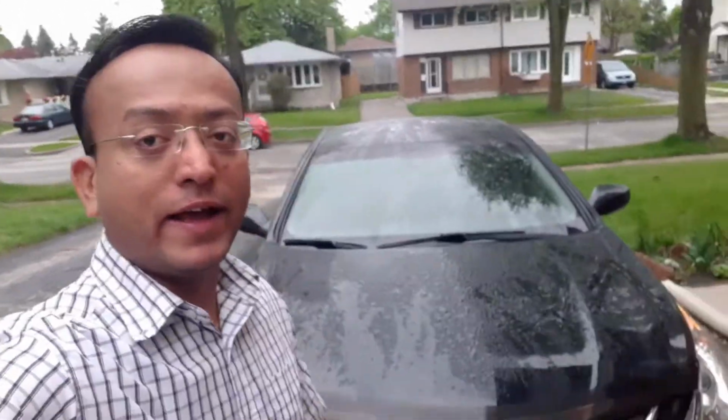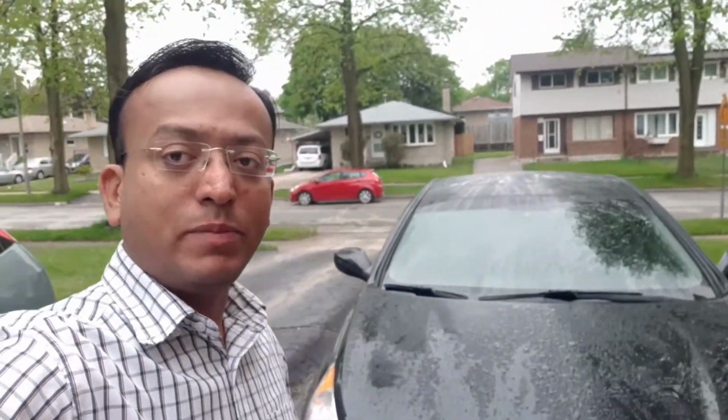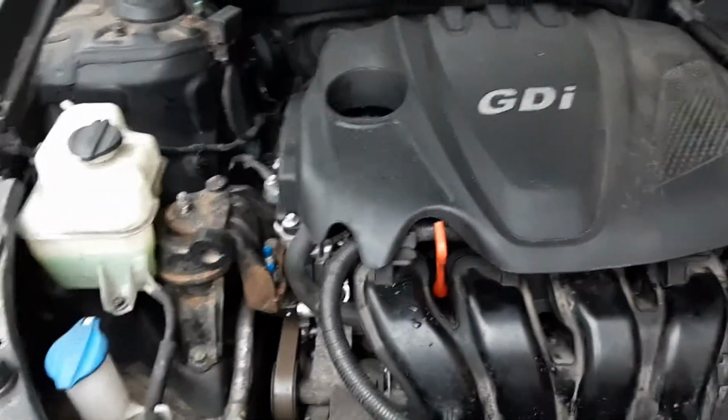Good morning, guys. So the good news is that I got my Hyundai Sonata back. So this is my car. As I mentioned, it had an engine recall issue, so that's why it was with Hyundai, and it takes almost around 1.5 months to replace the engine. So they replaced the whole new engine.